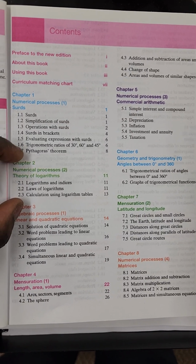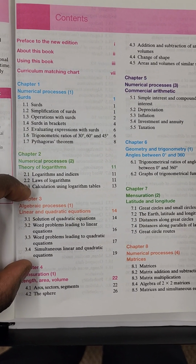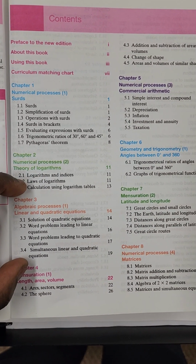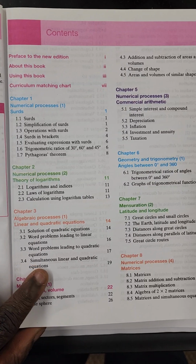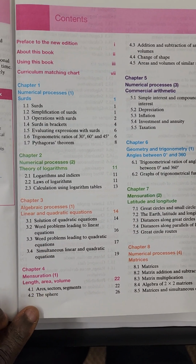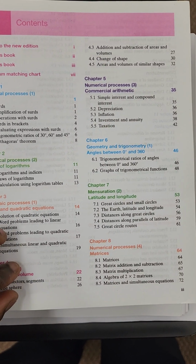Okay, so we do logarithms, which is usually like a pre-calc topic in America. Then they do a little bit of quadratics, solving systems or solving word problems leading to linear equations and simultaneous and quadratic equations. This is systems of equations. Then they do things with length, area, volume. So a little bit of geometry mixed in.